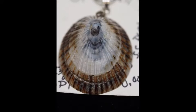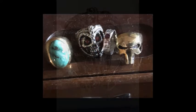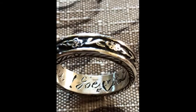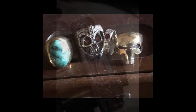I have some other ones I'll show you that I was working on. And these are some rings that I've made. Most of them out of sterling, copper, brass. Some are lost wax casting. But most of them are all one of a kind piece. Those are sapphires that you see on some of those stones. Red coral for the eyes in some of those stones.